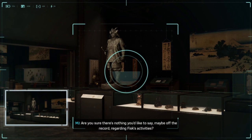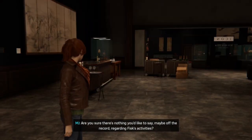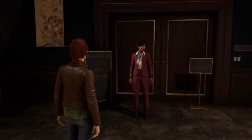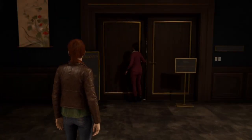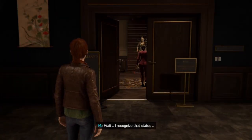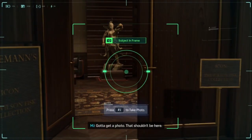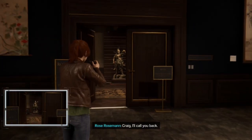Are you sure there's nothing you'd like to say, maybe off the record, regarding Fisk's activities? I don't think your readers would have any interest in... In a crime boss? Wait here, please. Who doesn't want to read about that? Wait, I recognize that statue. Gotta get a photo. That shouldn't be here. Hello? Craig, I'll call you back.